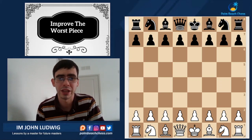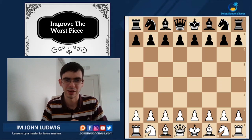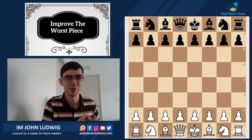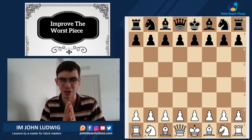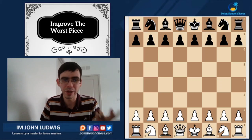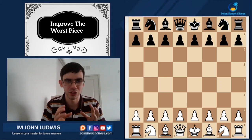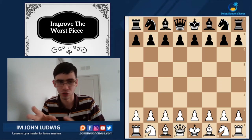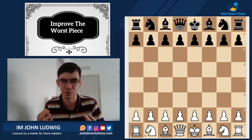Just jumping into it here, we talked a few weeks ago about space and how it's the most important element of chess, or at least why I personally believe it's the most important element in chess. What makes a piece good? It's two things, right? Number one, does a piece control a lot of squares? Does it control a lot of space? Once again, referring to the lesson a couple weeks ago about space.